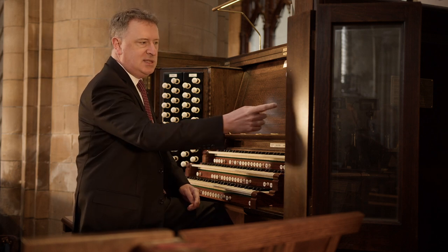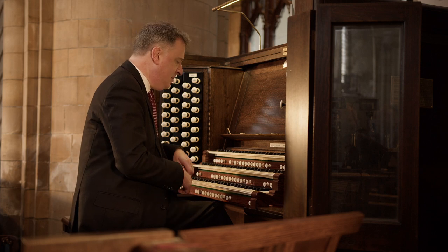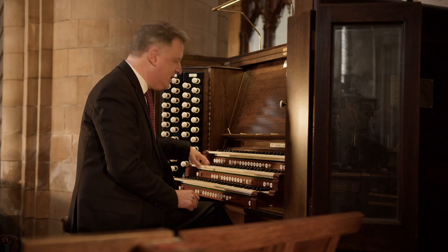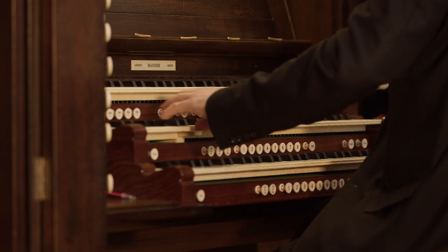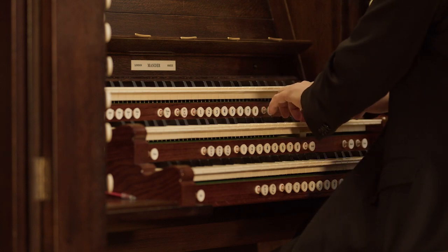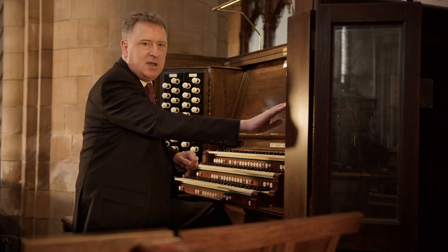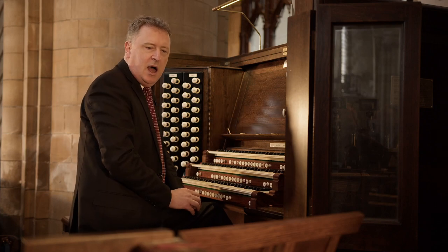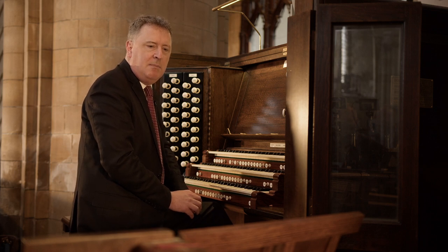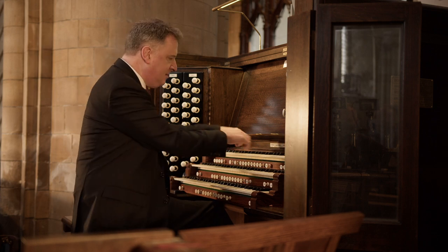The small diapason is actually a Geigen-toned diapason, so stringy, particularly as you go up the compass. Here it is. Here's the big diapason, deliberately a notch bigger in scale than the swell diapason, which is already big. In fact, I'll show you them for comparison. Here's the swell diapason.